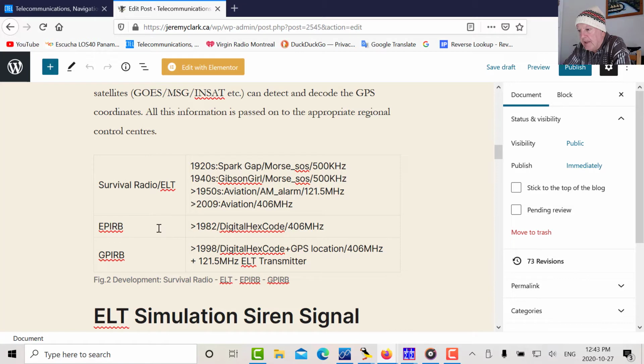Now the EPIRB came into being when the COSPAS-SARSAT satellite system was introduced in the early 80s. They're a bunch of LEO satellites continually revolving around the Earth. They detect a beacon transmission, and since the satellites are moving, when they're moving towards the beacon the frequency goes up, and when they're moving away from the beacon the frequency goes down. This is the Doppler effect. So you can get a track and a bearing from one satellite on the device, and with a couple of satellites you can get a triangulation and locate your device.